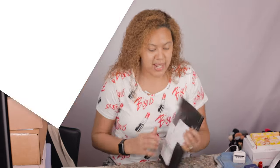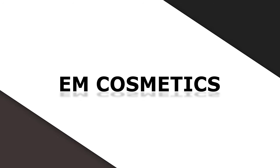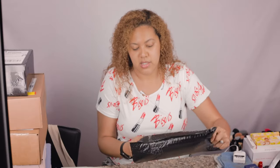Next package is coming from M Cosmetics. I actually bought this because of Katie Hughes, because she was using this product in one of her stories. She was doing a makeup look and it was super nice, how it looked on her skin. So I ran and got it.